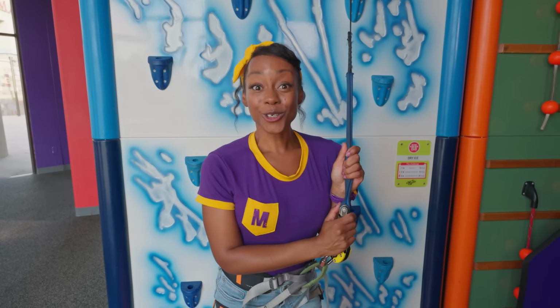Wait, this looks like a mailbox. Huh, I actually have something I need to mail. A note for my grandma. There you go. Nice. Whoa, come in here. Hey, we could imagine that we're at a grocery store. Yeah. Have you ever been to a grocery store before to pick out some yummy food?